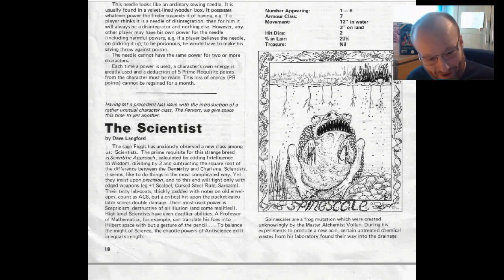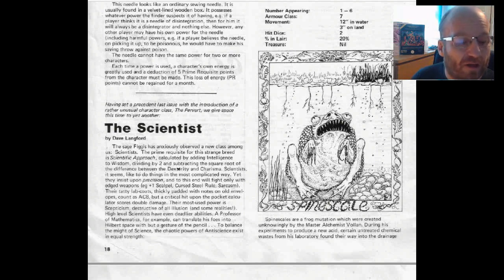Don't you be touching my pocket calculator now. It cost me a lot of money. Yes, it was the 70s when pocket calculators were a status symbol. The most used power is skepticism, destructive of all illusion and some realities. High-level scientists have even deadlier abilities. A professor of mathematics, for example, can translate his foes into Hilbert space with but a gesture of the pencil. I've no idea what Hilbert space is.